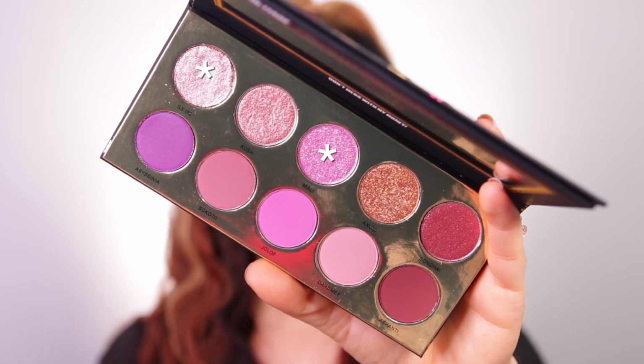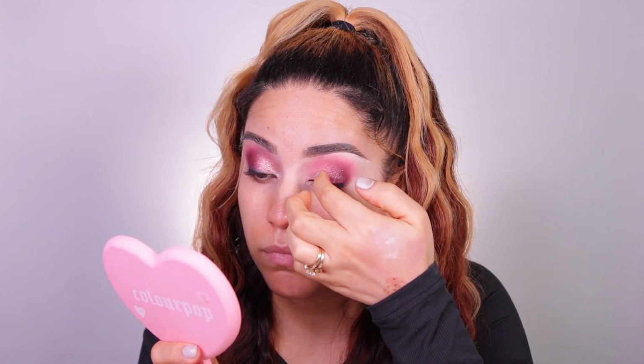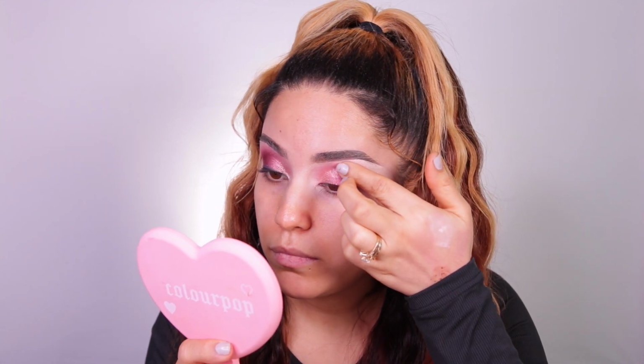And I think I'm gonna go in with these two shades, which are Mali and I Life, and I'm gonna start packing that on right here like so. This shade is so pretty, you guys. This shimmer like that, and then the lighter shade, I'm gonna start bringing that right in the inner corner, kind of creating that gradient effect. These shimmers feel so nice and buttery as well.